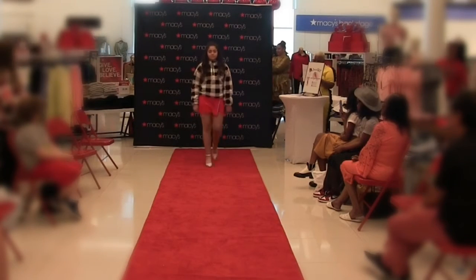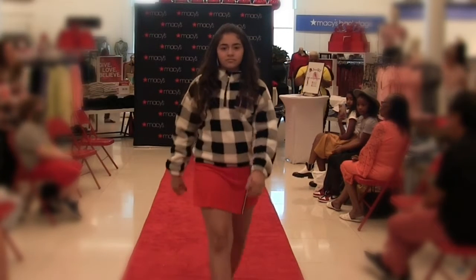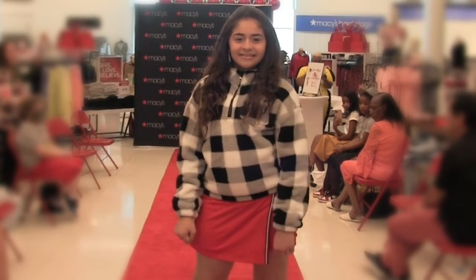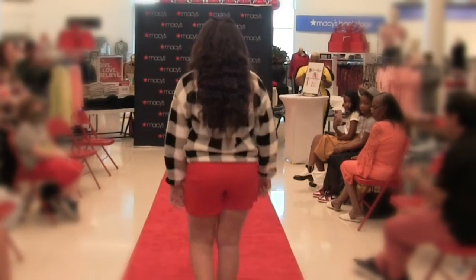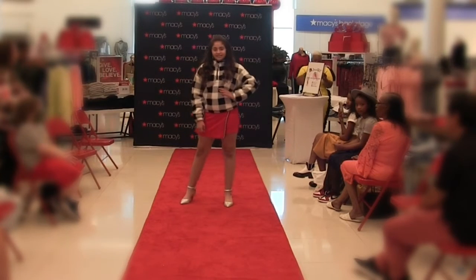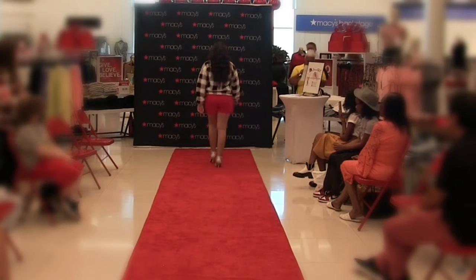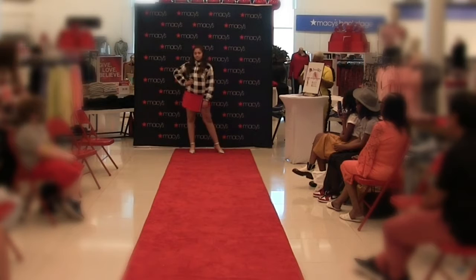Ariana is ready for a cooler day in this pull-on Tommy Hilfiger sport signature soft and fluffy faux fox fur. It has long sleeves and a three-quarter zipper in the front. She is also wearing a Tommy Hilfiger skirt with a colorful trim that is neatly finished with a self-tie at the waist.